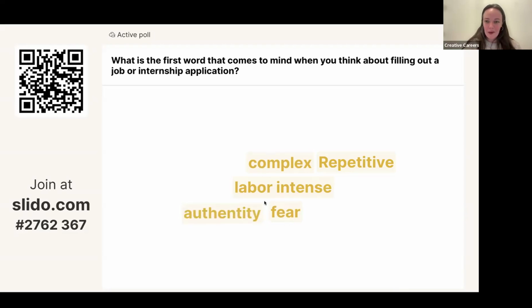Authenticity. Absolutely. I really like the word repetitive because it's true. Filling out job and internship applications can feel really repetitive, like we're doing the same thing over and over again. Unfortunately, part of that is just the nature of the application process. But again, I hope that some of the things we can chat through today will help make that repetitiveness feel a little bit easier to manage. Hopefully make that complexity feel a little bit easier to manage as well.